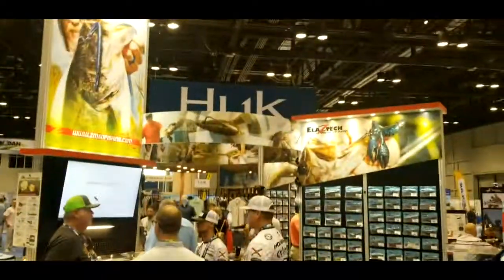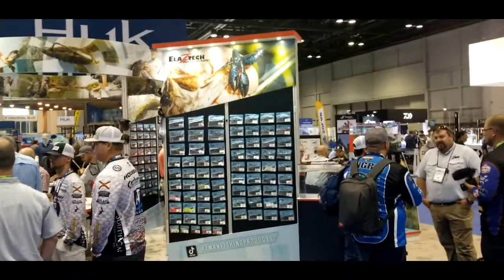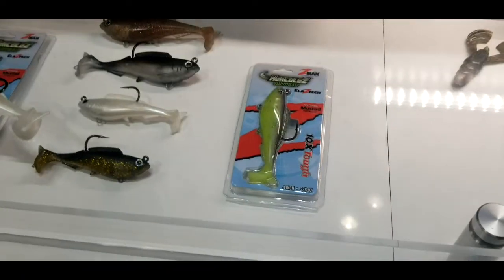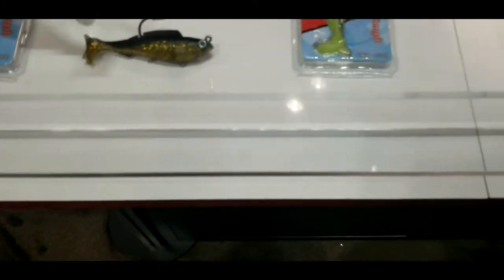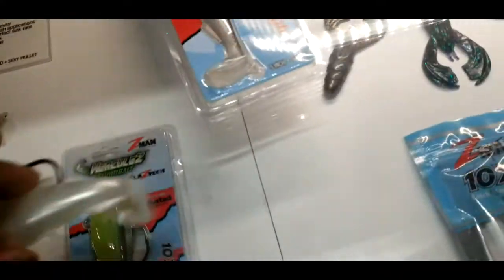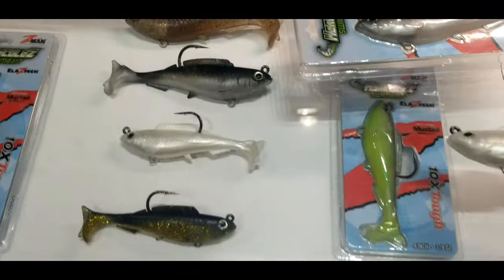All right, everybody, we are over here at the Z-Man booth, and we're going to take a closer look at some of their unique lures. Now, I'm sure you've seen a lot of their lures already, but we're going to see what's different. As you can see, Z-Man's got their own little swim bait right now with the keeper on it as well. Look at that right there, from Z-Man. I'm sure that's going to be fun.